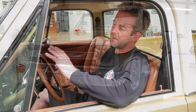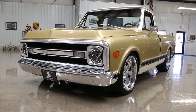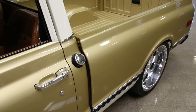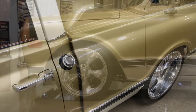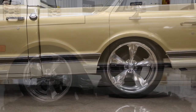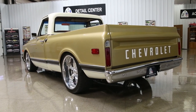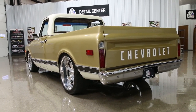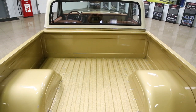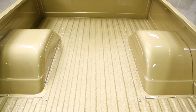So starting with the exterior first, this particular truck has a really straight body. It has obviously been painted in this gorgeous two-tone color with the white and the gold. The white is also on the lower portion of the truck, and it's also on the Chevrolet letters on the tailgate. You'll notice that the rear of the tailgate has been shaved. The handle was taken from the outside and placed to the inside of the bed, which looks really nice. The condition of the inside of the bed is absolutely beautiful. They even rhino lined the floor for durability.